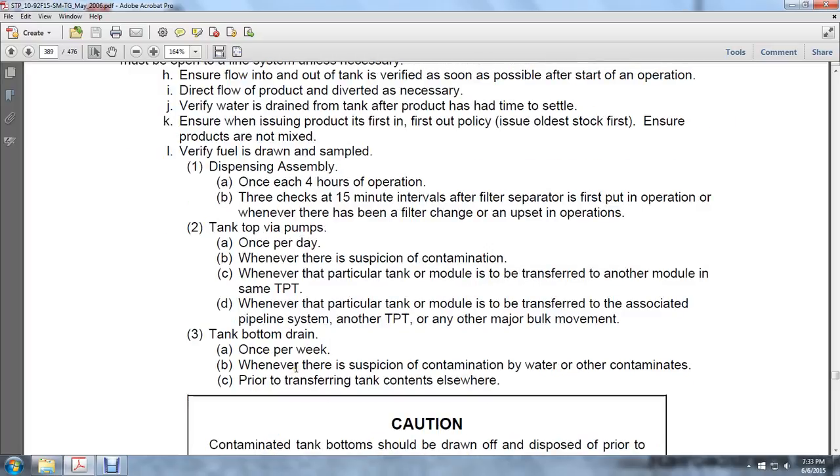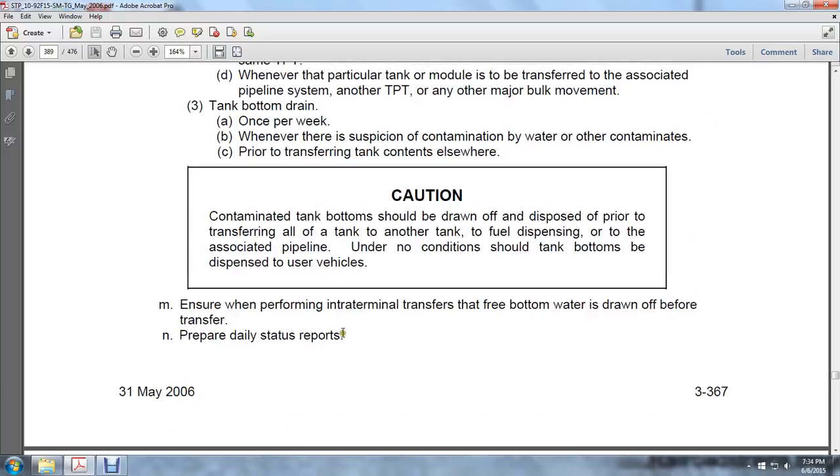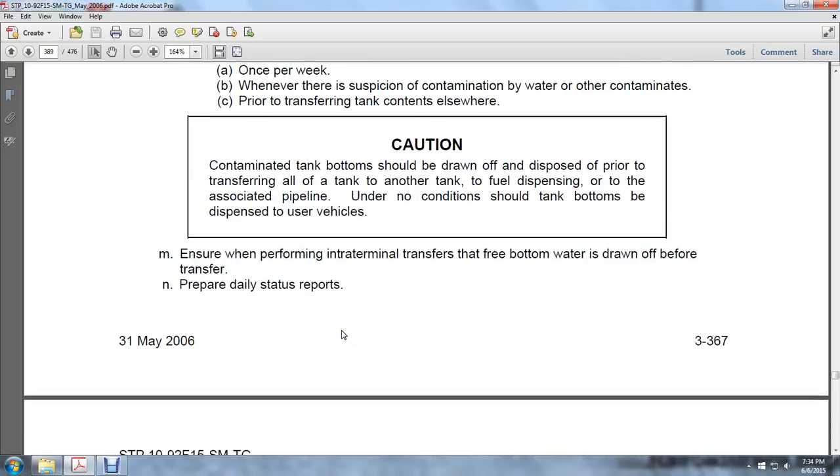Tank bottom drain: once per week, whenever contamination by water or other contaminants is suspected, and prior to transportation. Caution. Contaminated tank bottoms should be drawn off and disposed of prior to transferring tanks to another, the fuel dispensing, or other associated pipeline. Under no conditions should the tank bottoms be dispensed to other user vehicles.